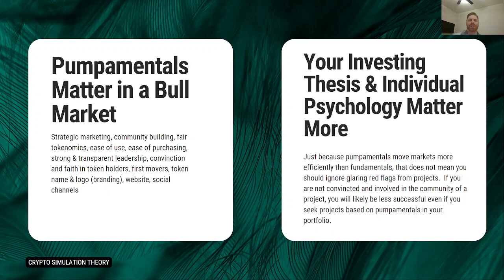And social channels, things like Discord, Telegram. You go into them, and are they really active? Do they have a good vibe in there? And so, those are the things that retail pays attention to, and that's where their money is going to go. People will literally look at a logo of a coin, think it looks cool, and buy it without doing any research. They're not like you and me. They go straight off emotion. The same kinds of things you see in a Super Bowl ad. That's what's going to attract their attention.